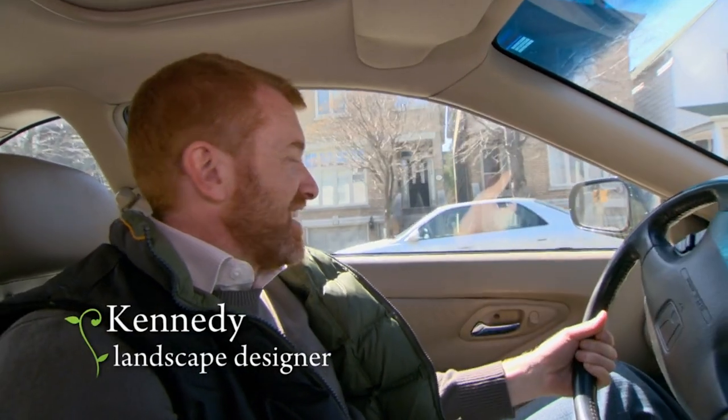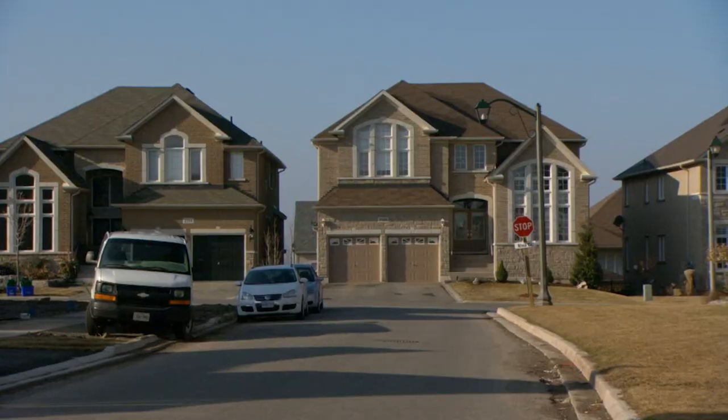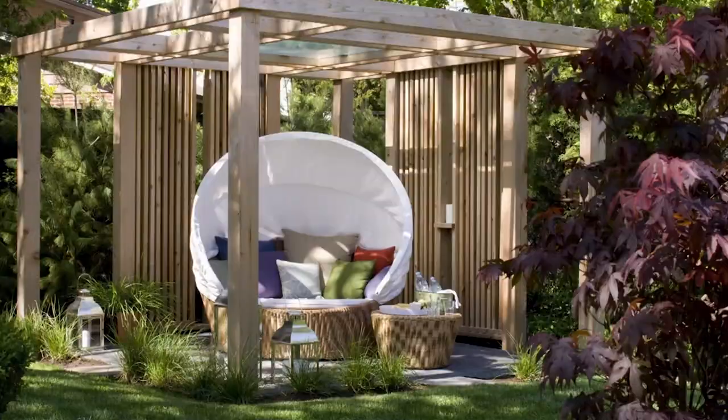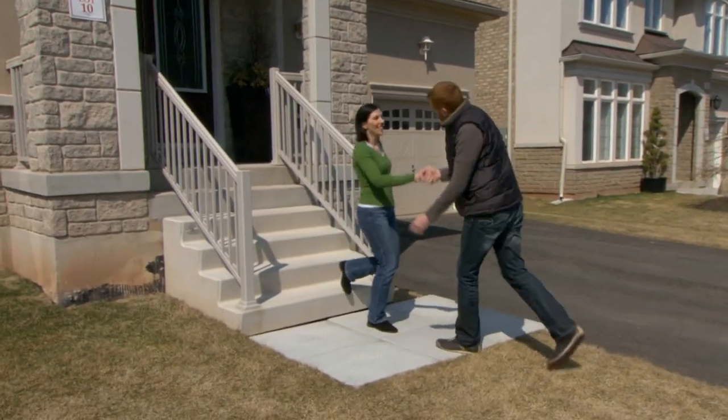So we're heading out to see Tanya. She moved from the city out to the suburbs, and I can pretty much guarantee it'll be a blank slate. We can do whatever we want, which is great, because when there's nothing in the way, I like when nothing's in my way. We've seen what can be done, and we're very excited to be shown ideas that will blow our minds away. No pressure here. Hey, Kennedy, how are you?